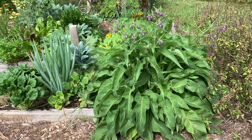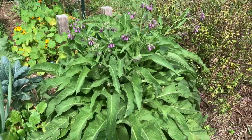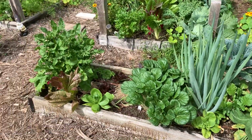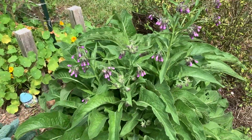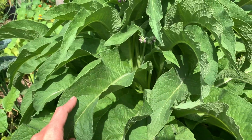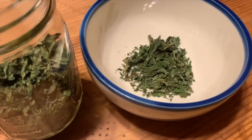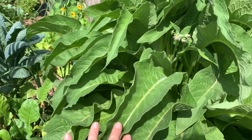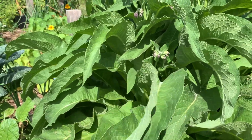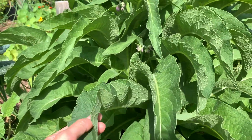First of all, can we talk about how huge this comfrey plant is? It is substantial, taking up probably way too much space in this tiny little bed we have here, but we just love it so much. We let it stay. I have been harvesting the leaves and drying them in the dehydrator and use them for oil infusions or salves. We use this in the garden as a green manure. Comfrey is a friend to the garden and to your household.